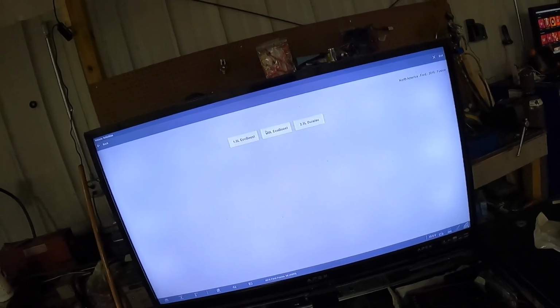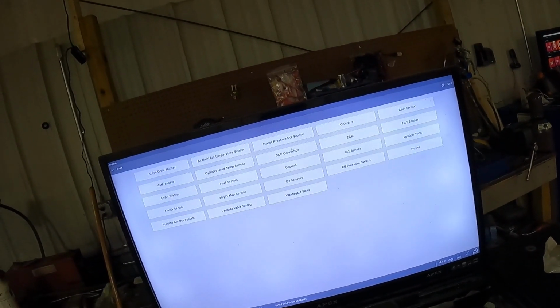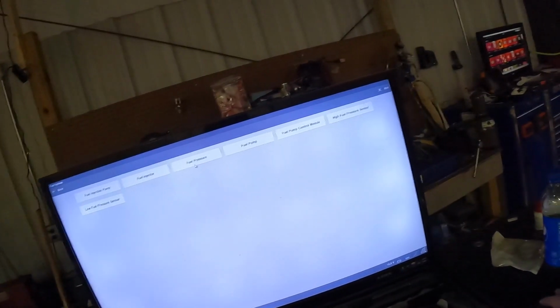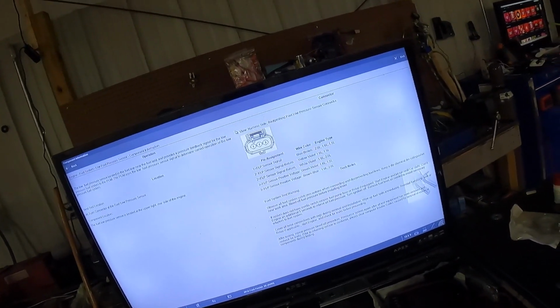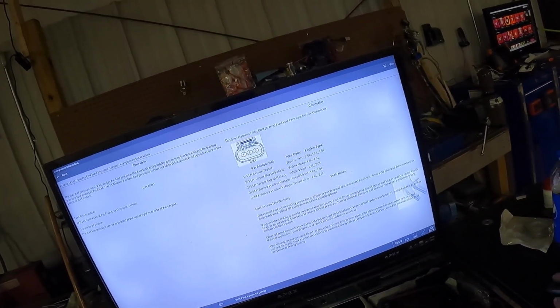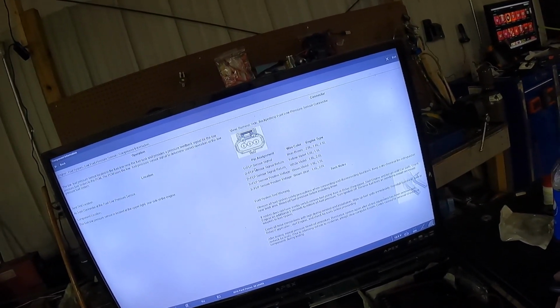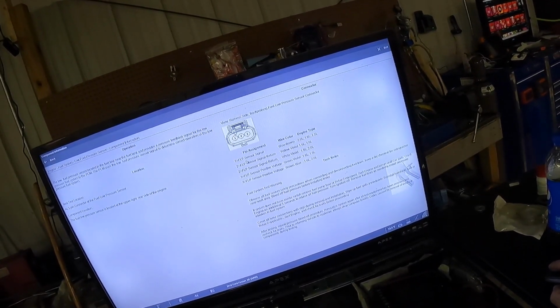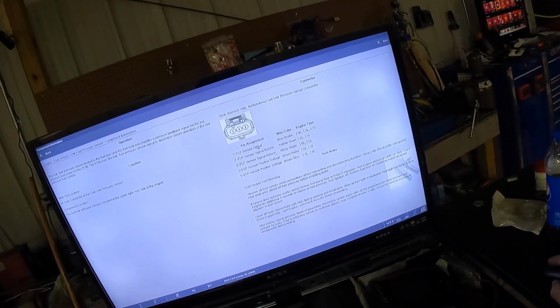Got a component test: North America, Fusion, non-hybrid, 2.0 EcoBoost. Engine, fuel system, pump, pressure, high pressure sensor, low pressure sensor. There we go. Alright. The 2.0 signal is number 1. Our reference is number 3. So the 2 outside ones are the ones.